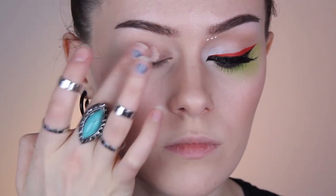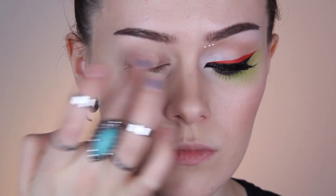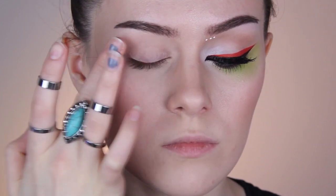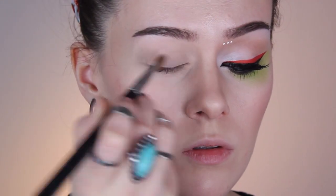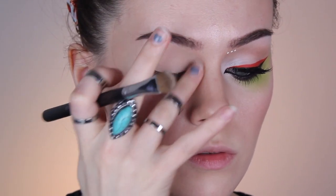As always, I'm starting off with a primer to stop my eyelids from greasing up and moving the makeup around, and then I'm using a base eyeshadow to cover up any unwanted colours and things like veins, and it's also going to help with the blending.